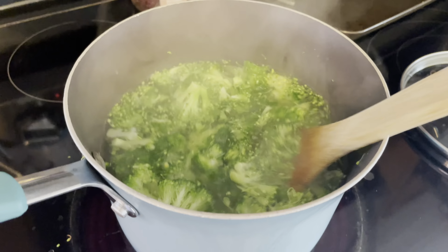I am going to then be adding in the cheese sauce that came with the shells and cheese box. I'm then going to give this a really good stir to incorporate, and then I'm going to be adding in the other half of the block of cheese that I had left over.